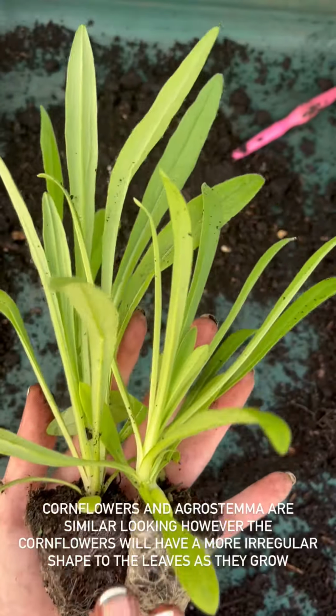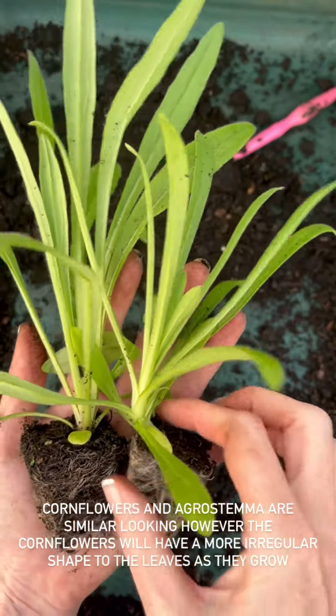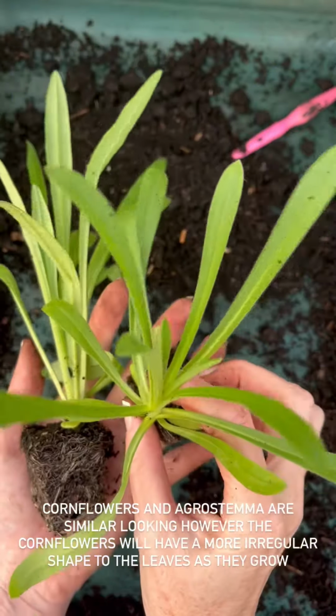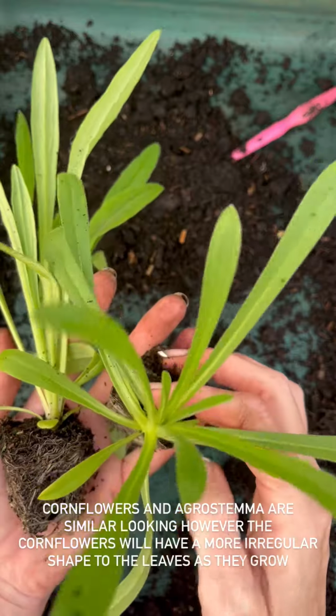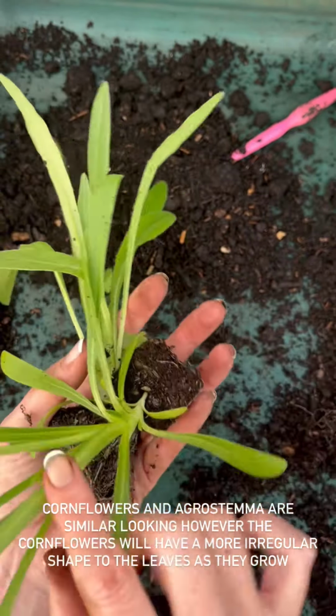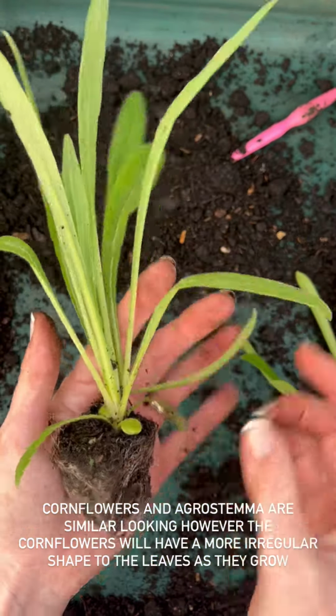Cornflowers and Agrostemma can actually look quite similar to each other. So if you've lost your label, I thought I'd just quickly show you the difference. So at the base, the plants are a bit shorter. The leaves are very straight and they've got more leaves around the base area, and you will start to see little shoots a bit lower down, which is different to the cornflowers.